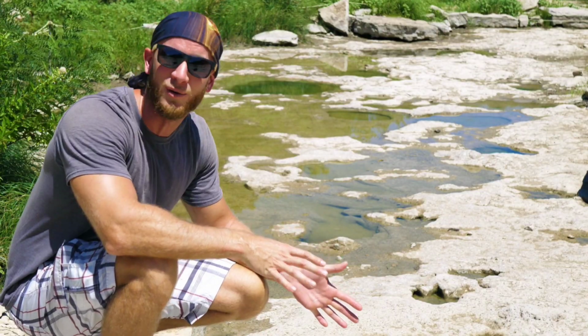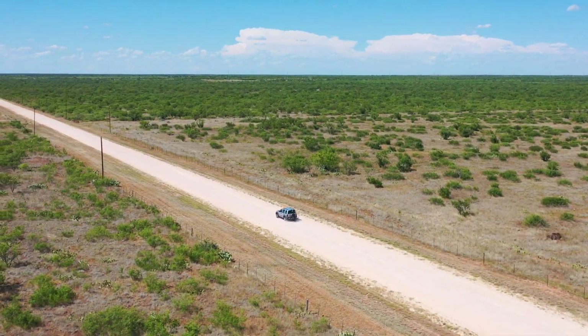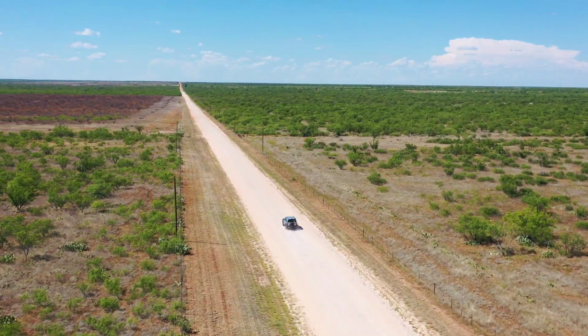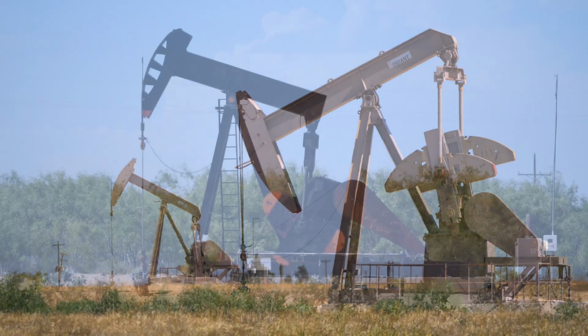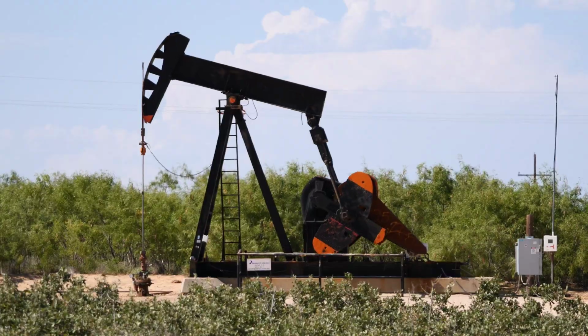So I left the dinosaur footprints from last episode behind and headed towards New Mexico, taking in the sights of West Texas as I went, which there wasn't much. Mostly old oil pump jacks.